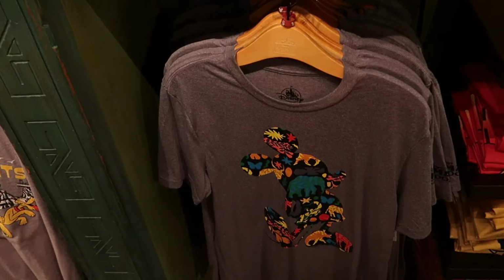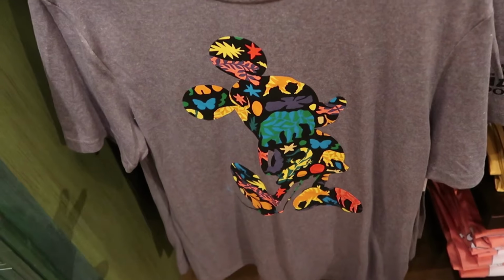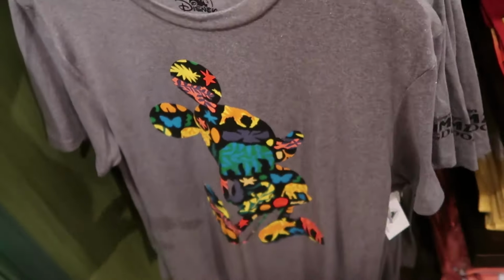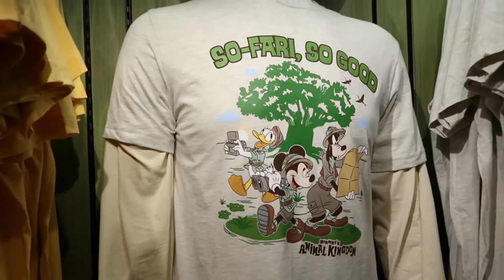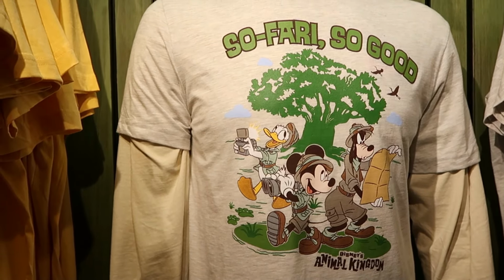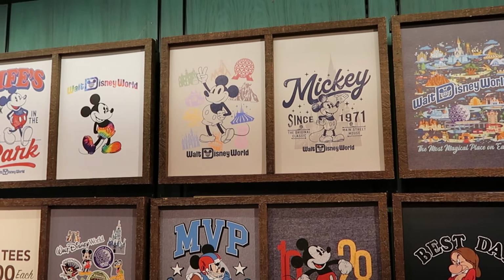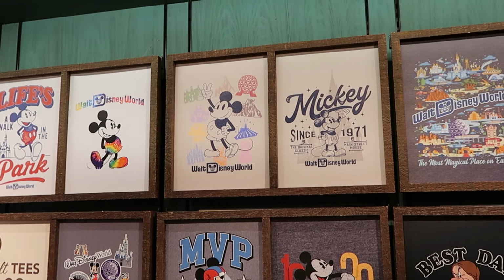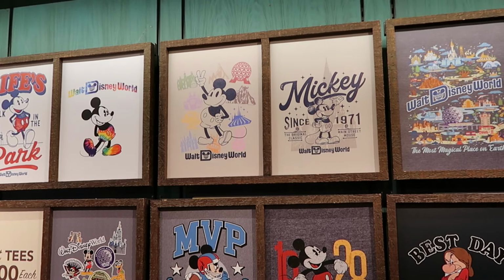Underneath there is a solid Mickey Mouse graphic t-shirt. Really cool though, because you can see all different animals peppered throughout the Mickey Mouse design, and it has Disney's Animal Kingdom on the sleeve, but a nice soft material on that. And then right next to that one is So Far So Good, a really cool graphic t-shirt with the Tree of Life. You have Mickey, Goofy, and then Donald Duck. That one says Disney's Animal Kingdom on the bottom. But they do have a whole wall of different graphic t-shirts like Mickey Mouse with the peace sign, with some of the classic attractions, your Mickey since 1971, Main Street Mouse. That one's really neat as well.